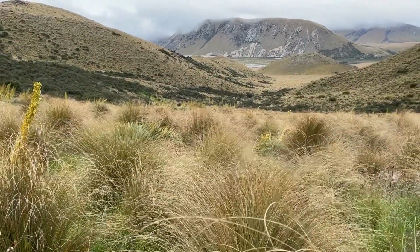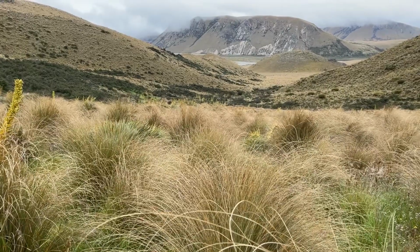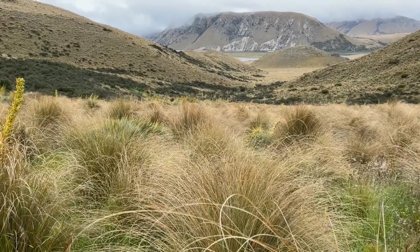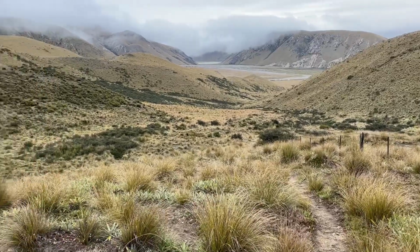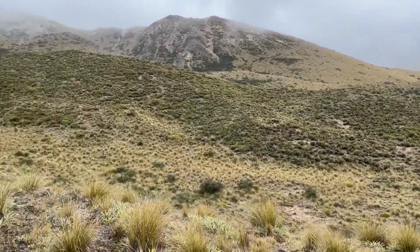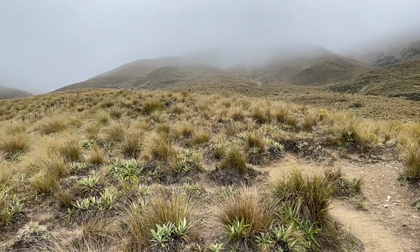Later. I've just come across there, and that section is really a little hard to find the track. Spiky plants and everything is super wet. So it's not raining, but I'm drenched. But anyway, apparently that's not the bad section. That's further along. I came from down there. Up into the clouds.